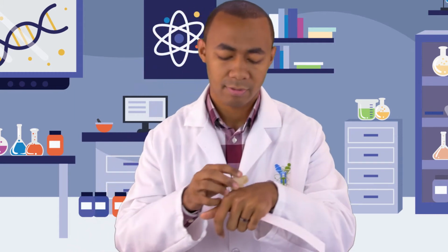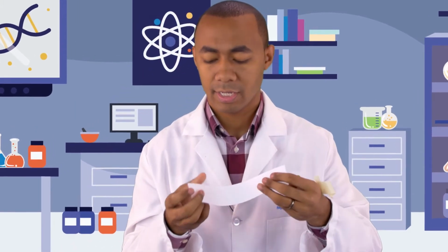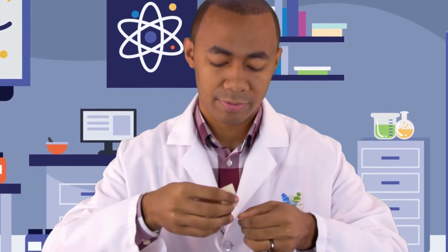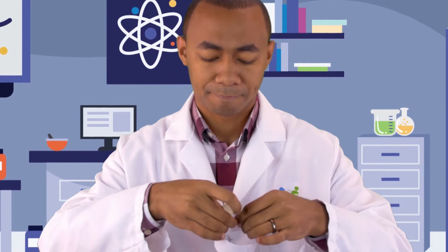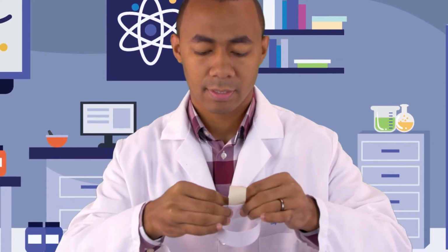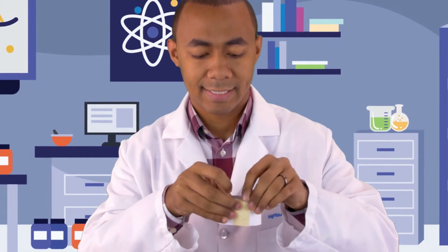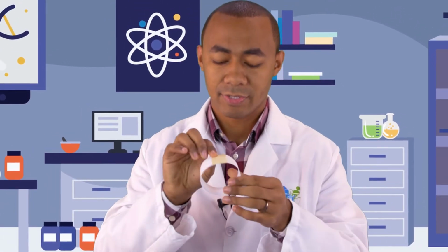Then we want to do the same thing with the next one. Get your tape ready and fold the outside inwards. Put the tape from the outside onto the inside so it tapes on both sides of this piece of paper. Just like that. All right, so now we have both hoops ready.